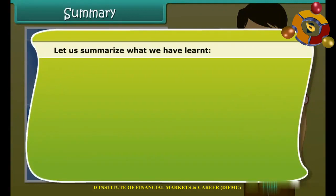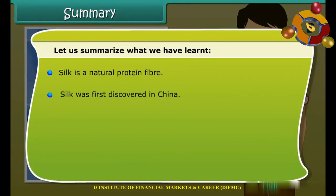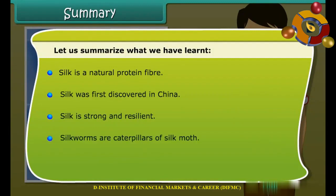Summary. Let us summarize what we have learned. Silk is a natural protein fiber. Silk was first discovered in China. Silk is strong and resilient. Silkworms are caterpillars of silk moth. Silk fiber is obtained from the cocoons spun by silkworms.